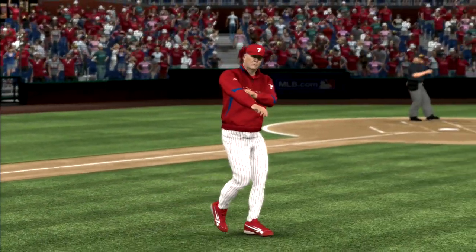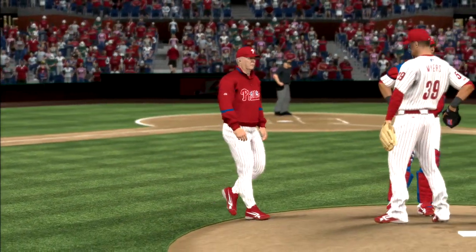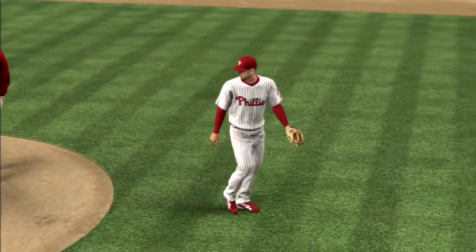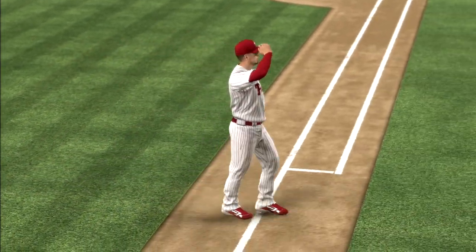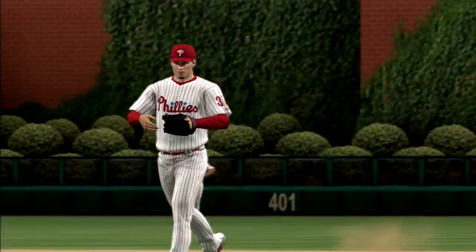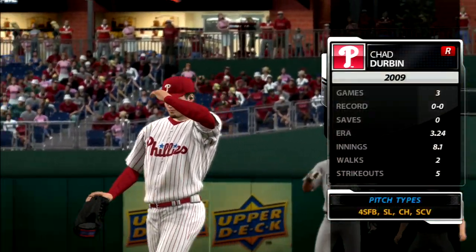On his way to the mound now is Philly skipper Charlie Manuel, and he's going to make a move, as that's going to be it for Brett Myers. So he'll depart here tonight, and these fans will not be terribly appreciative, I don't imagine, as he was pretty much dreadful in this one. Chad Durbin will come on and make his 4th appearance in this campaign.